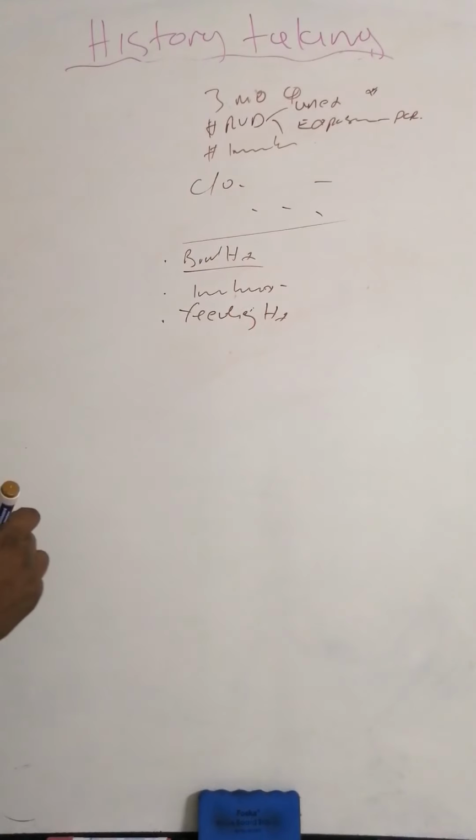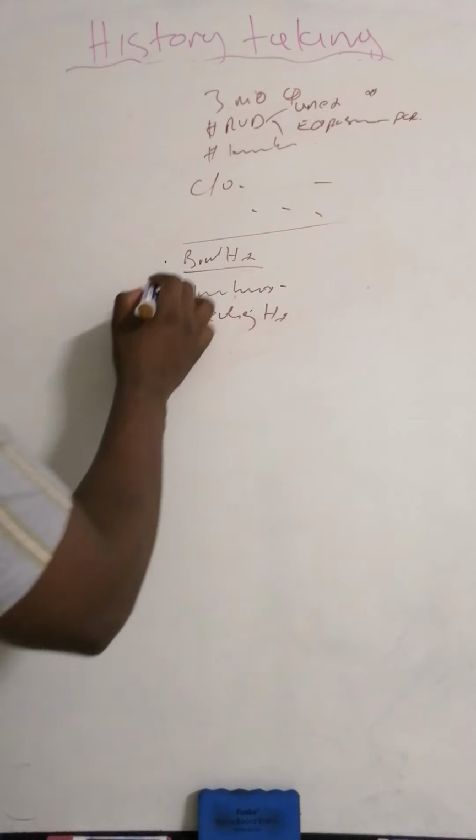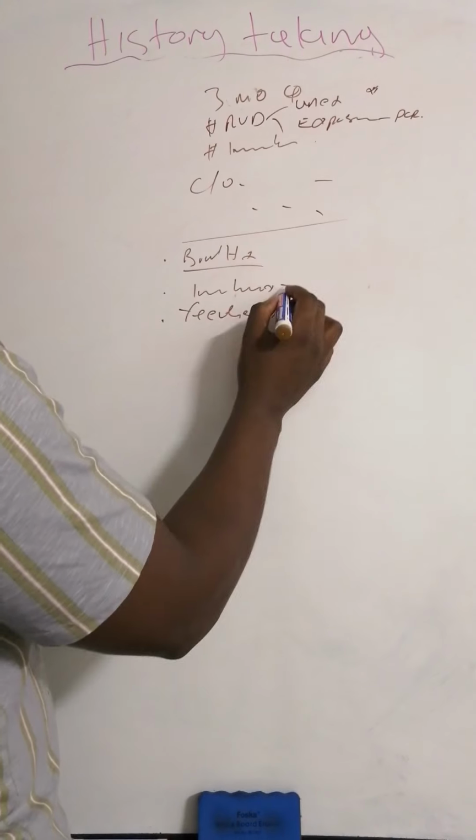In final year, there is no time to learn about history, because you need to learn the work. You shouldn't be struggling taking history in final year, because it means you're going to need to do a lot of catch up. That's why I'm really helping with this, so that when you start your rotations, you know how to take history. And then birth history.